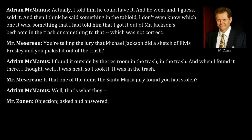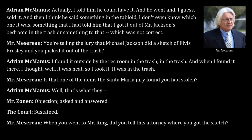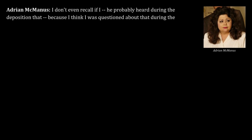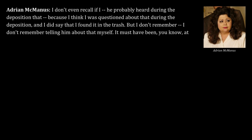When you went to Mr. Ring, did you tell this attorney where you got the sketch? I don't even recall if he probably heard during the deposition, because I think I was questioned about that during the deposition, and I did say that I found it in the trash. But I don't remember telling him about that myself. It must have been at the deposition where I said I found it in the trash.